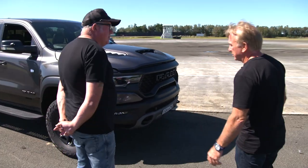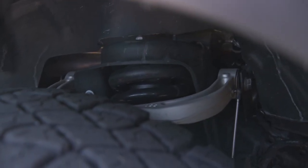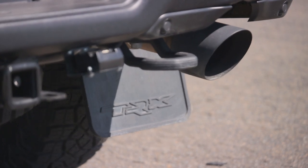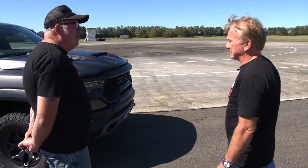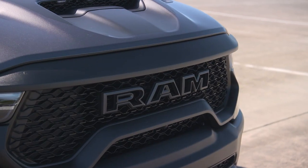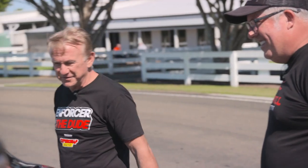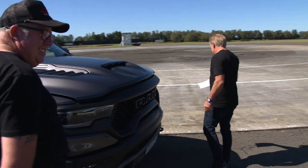Launch control. Eight different mode settings as well. Baja mode. It's got Baja mode. I don't know what that does. I think you put it in Baja mode and it starts jumping stuff. We'll have to find that out. It's always good in the Woolies car park. Want to launch it over a few Corollas.